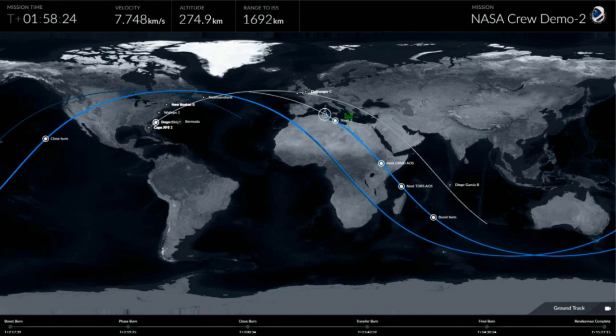And then on this ground track, we do just want to point out for you how to see where Dragon is. You can see it pretty much right in the center of your screen over the very northern part of Africa, the small circle with the Dragon capsule in it. So we'll continue to have this up throughout the flight just so you can help track where Bob and Doug are over planet Earth at any given time.